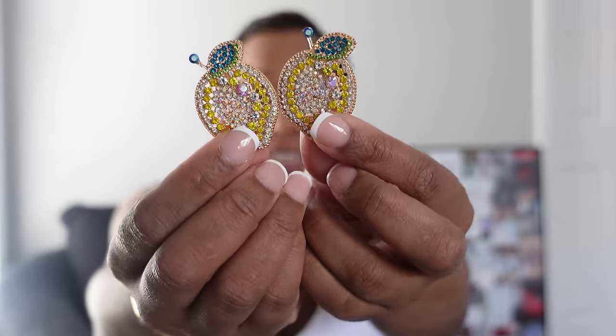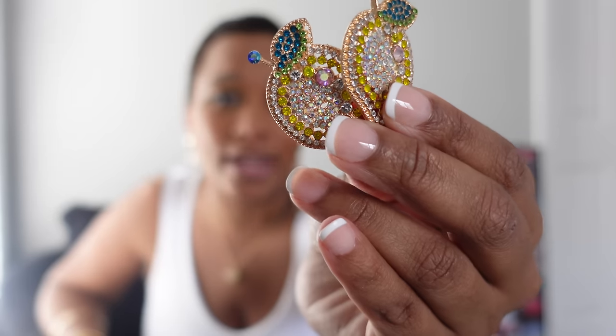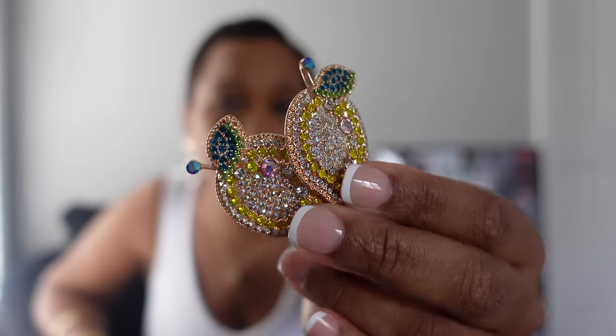First up for the jewelry pieces would be these beautiful lemon earrings. Look how cute those are. Y'all, I wore these to the picnic I told y'all about, the Black Luxe picnic, with these shoes and the pink dress. Oh my God, because our theme was pink lemonade. Y'all, it was a hit. Look at the details on those earrings. The rhinestones are so cute. The green leaf.